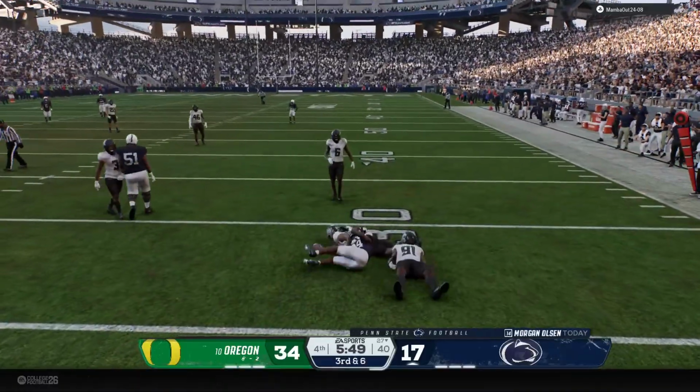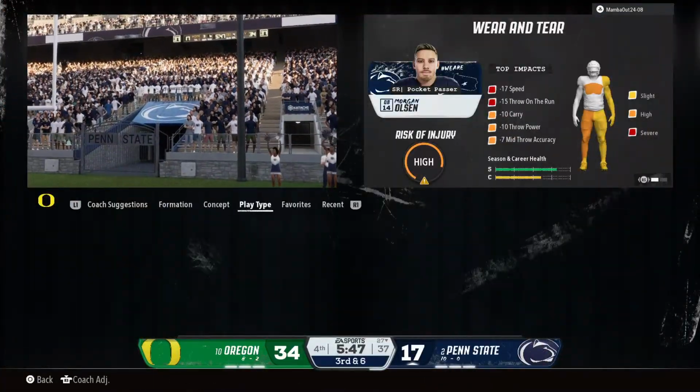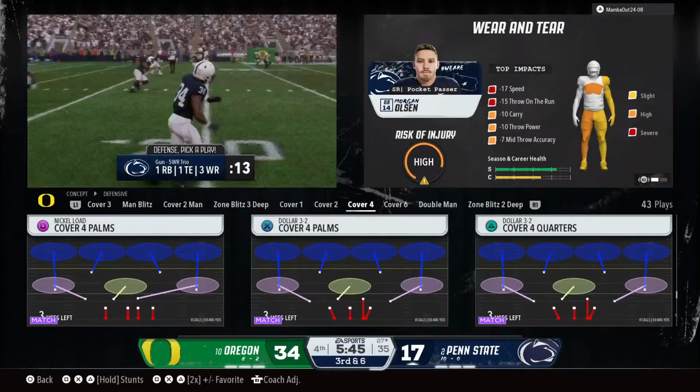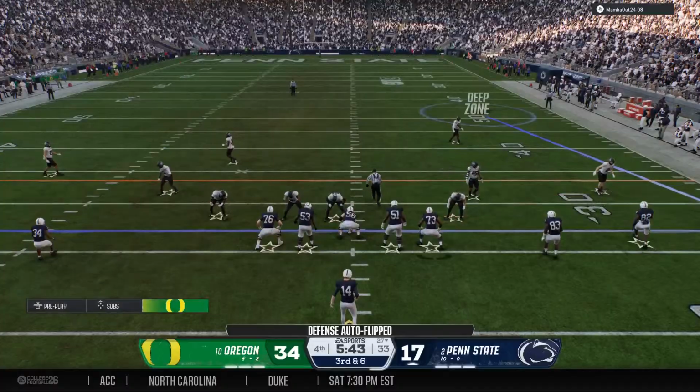Here's an easy completion to the back out of the backfield. He's swarmed by the defense. I love what the defense is doing here. Sitting back, giving up some plays underneath, tackling these guys inbounds, and just keep that clock rolling.